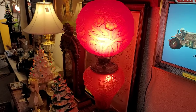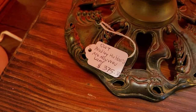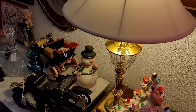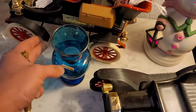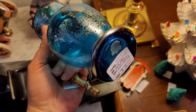I love this lamp. This red satin glass here, very Moulin Rouge, if you will. We've got a Bradley Hubbard there, $375, going right on it. Again, something that I would get. I actually just got a refurbished one, and it's wired, but it's all white. I'll have to take a picture and post it on Instagram. Very pretty.